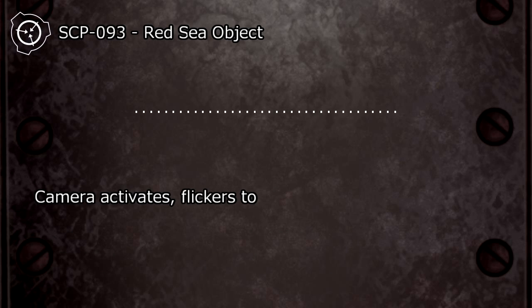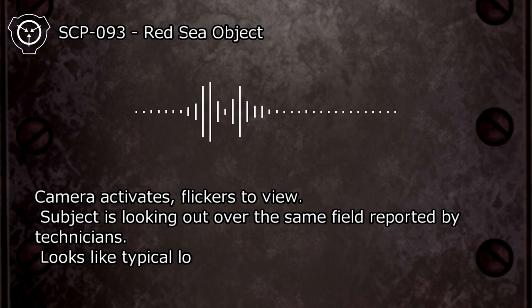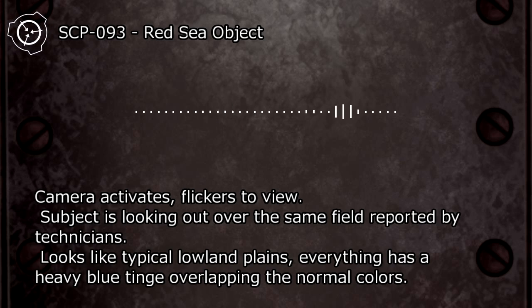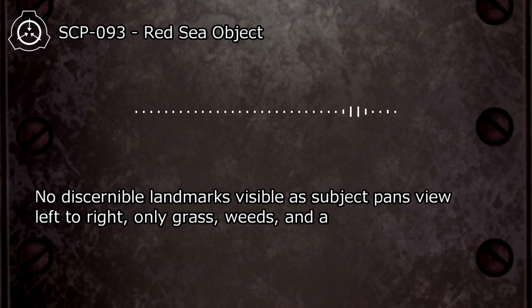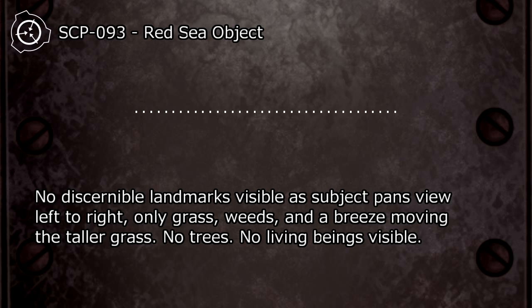Camera activates, flickers to view. Subject is looking out over the same field reported by technicians. Looks like typical lowland plains, everything has a heavy blue tinge overlapping the normal colors. No discernible landmarks visible as subject pans view left to right, only grass, weeds, and a breeze moving the taller grass. No trees. No living beings visible.